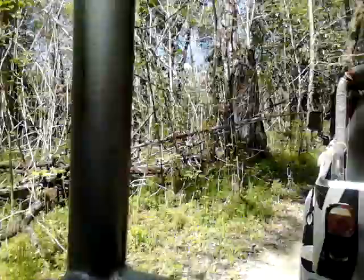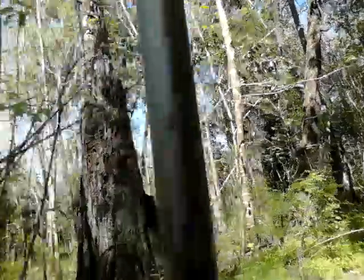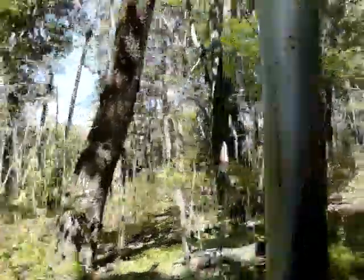Now, throughout the park, we do have quite a few bald cypress trees. Some of them are as much as 500 years old.